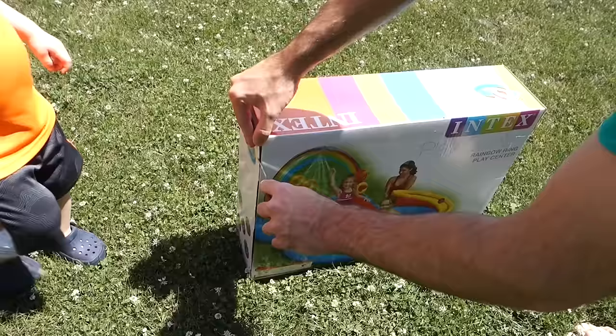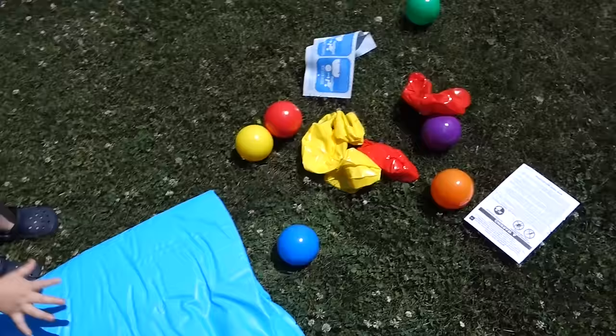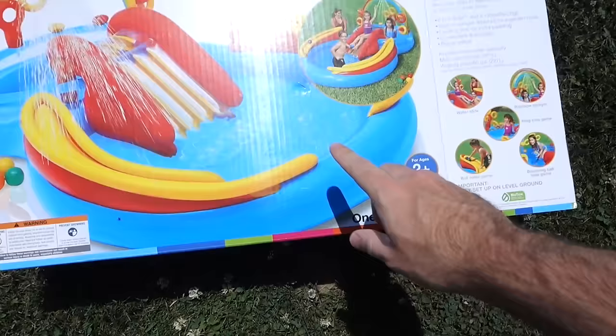We got it. Oh my goodness, there's all kinds of other little things inside here. There's balls and all kinds of stuff, if you didn't notice from the front of this. Apparently you can slide the balls down the side here, and there's hoops and all kinds of crap inside this thing, so we're gonna have all kinds of fun.